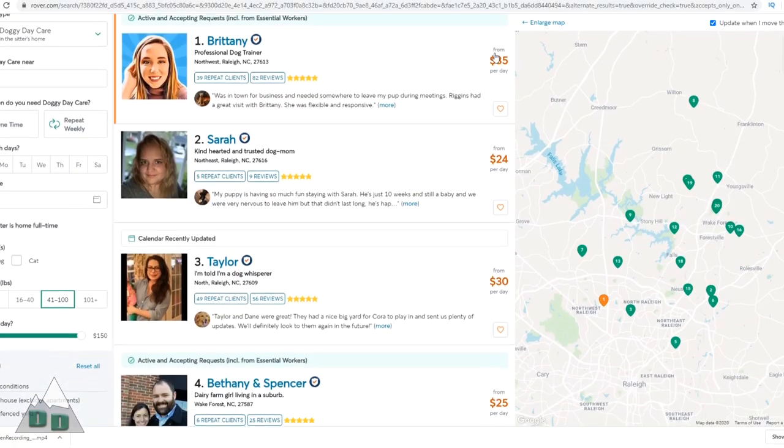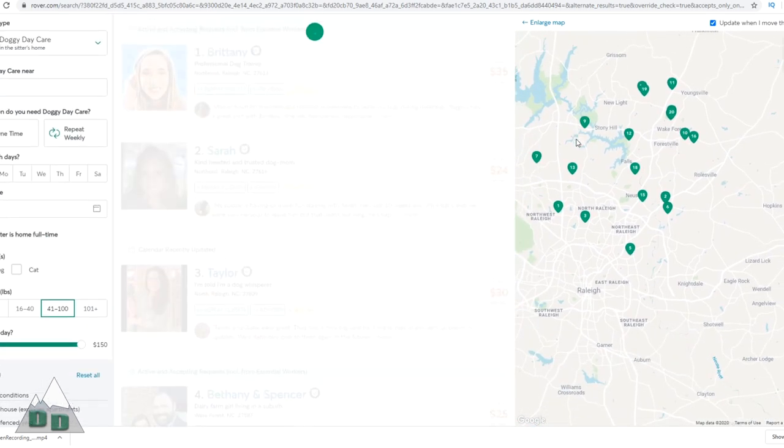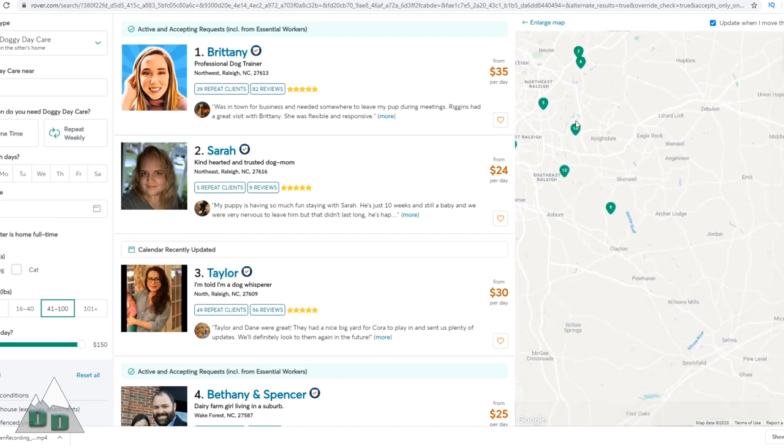If you want to go and see things like a museum, I highly recommend trying out rover.com. You can find a daycare, a pet sitter, people that watch dogs from their home. It might seem a little bit weird, but every profile has reviews on there.